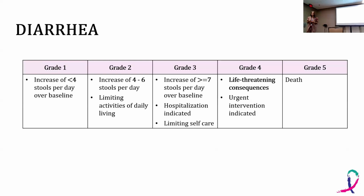The next side effect I wanted to touch on is diarrhea, because that's also another frequent one that we see with a lot of the drugs that we prescribe for advanced thyroid cancer. The way diarrhea is graded is by number of stools per day. And so, a grade 2 is 4 to 6, grade 3 is 7 or more.